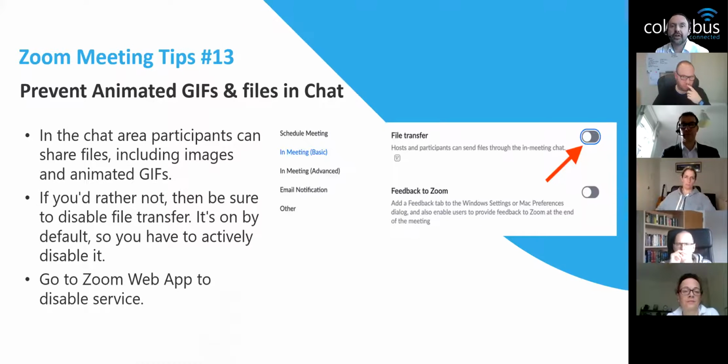You can also prevent GIFs and files in chat, which you'll find are probably not locked down today. Participants have got the ability to share files, including animated GIFs. Maybe you don't want that to happen within a Zoom event. You want the focus on the actual event itself. You don't want other participants causing distraction. And you can also lock that down within your meeting settings from the web portal.